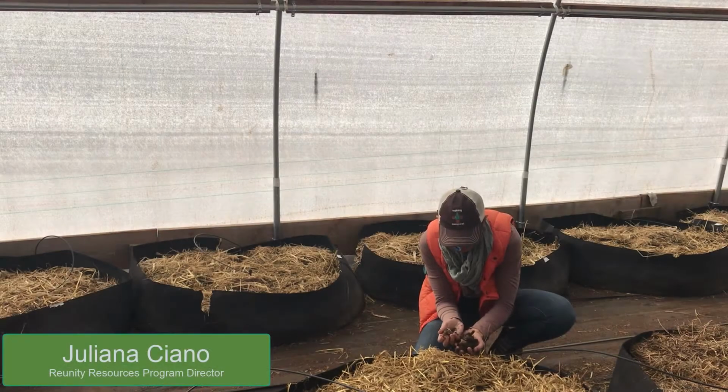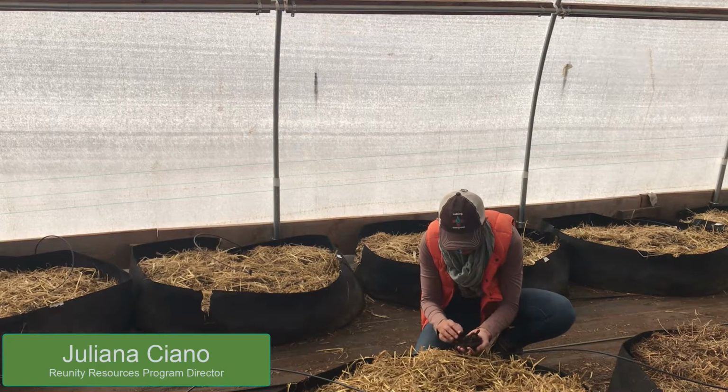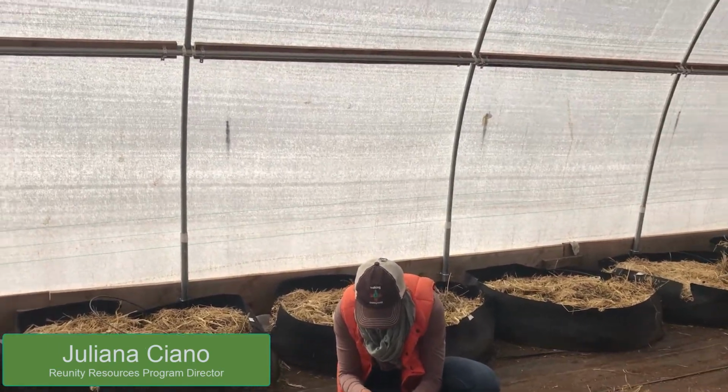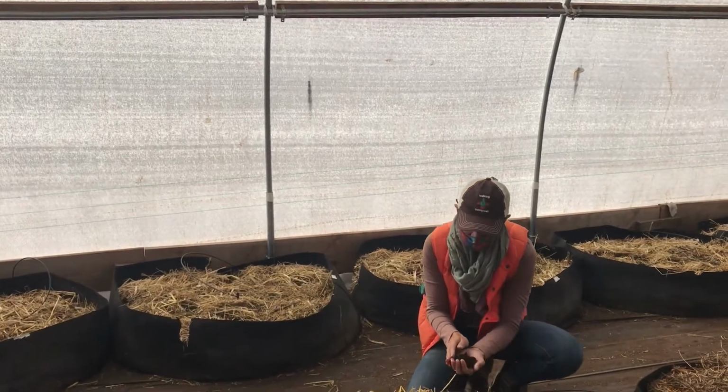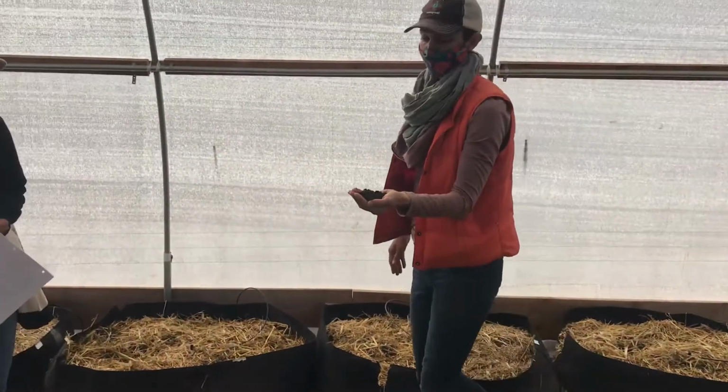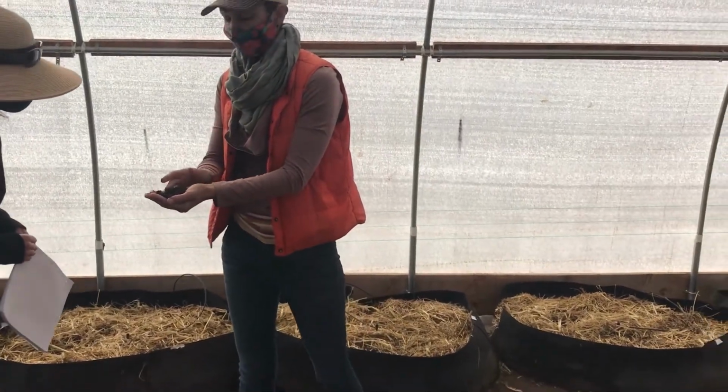These are called red wigglers, and debris in there. Let's find a worm who wants to have a cameo here. Yeah, so red wigglers are what we prefer for food waste composting. They're not native here.